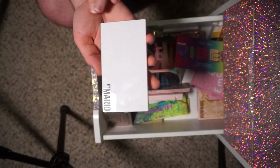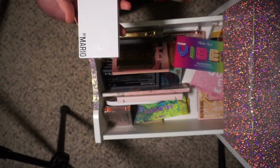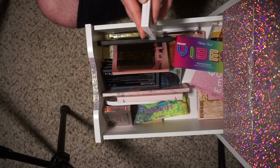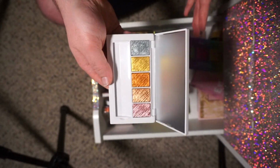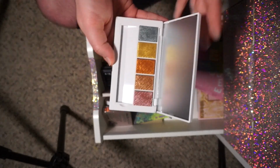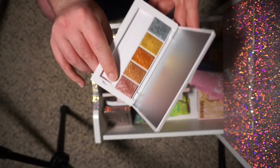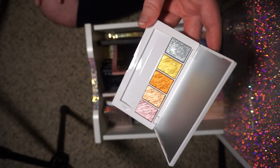This is another piece of gratis that I haven't gotten to play with. Basically, I don't know if all Sephoras do this, but we could earn gratis, and I recently left Sephora, so I cashed in all of my gratis stuff to get stuff. But this is the Mario's Master Metals palette. And I just really want to play with this and get my hands in there. I'm very excited about this shade over here to play with, and then also this blue shade over here.